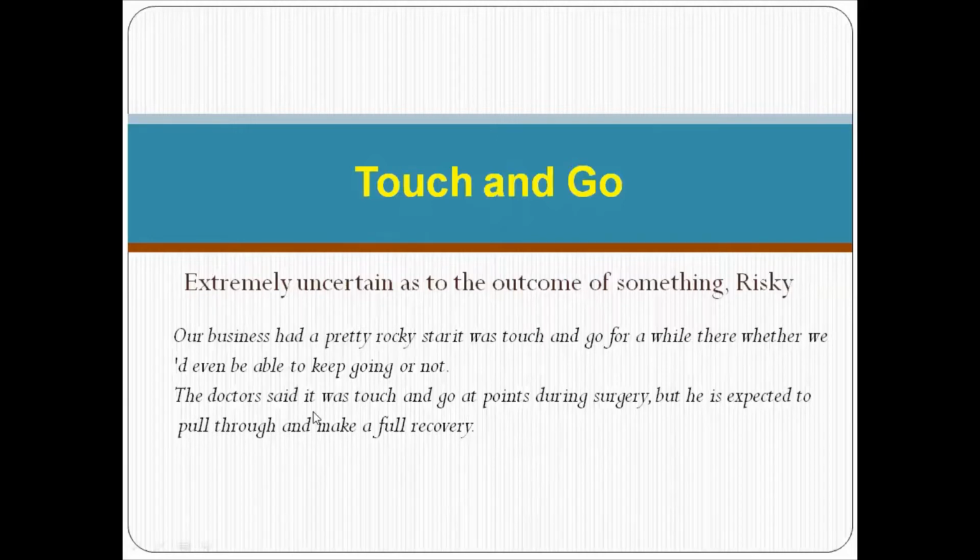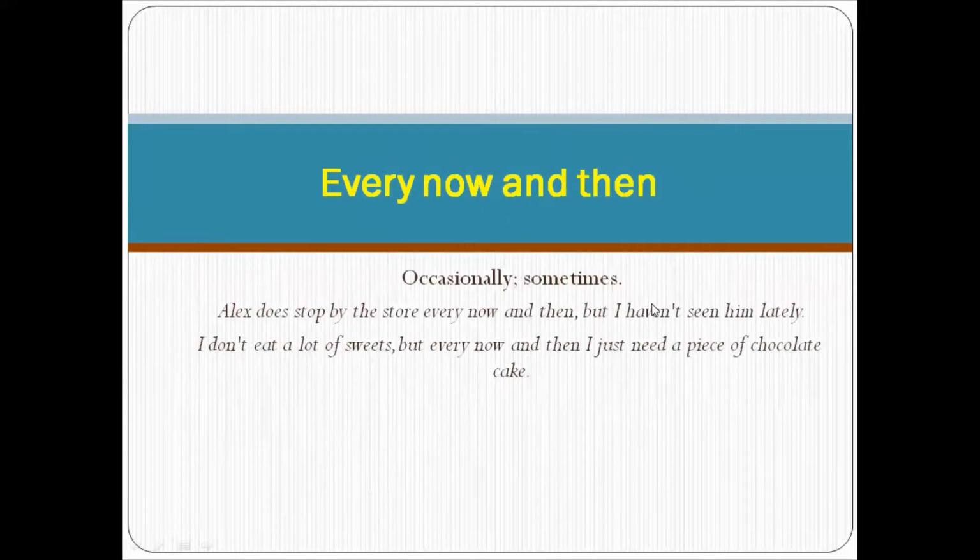The doctor said it was touch and go at points during surgery, but he is expected to pull through and make a full recovery. So touch and go means the outcome of something is extremely uncertain or risky.